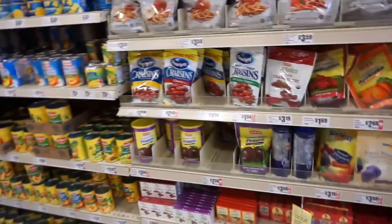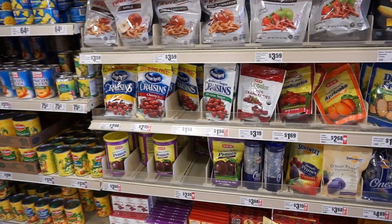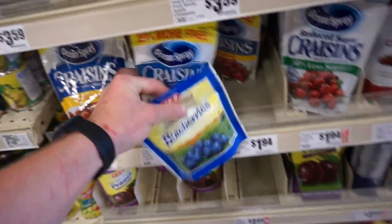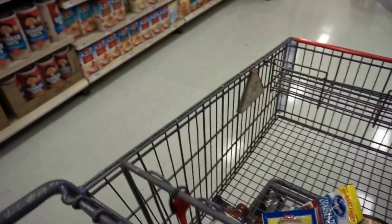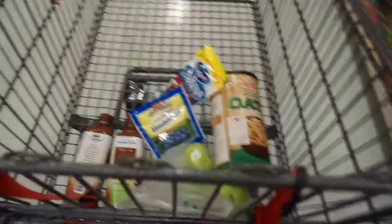And then, let's see, what else do I want? I'm also gonna get some dried cherries up here. Actually, we're gonna get these ones. These are just for sweetener. It's better than eating brown sugar or something like that. And then I also got some apples for this week as well.